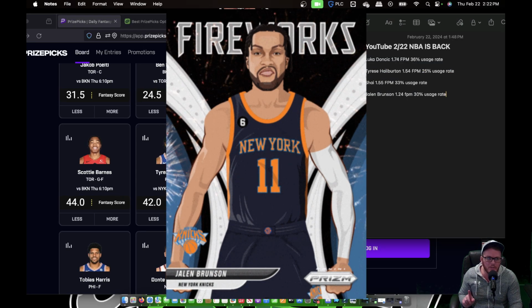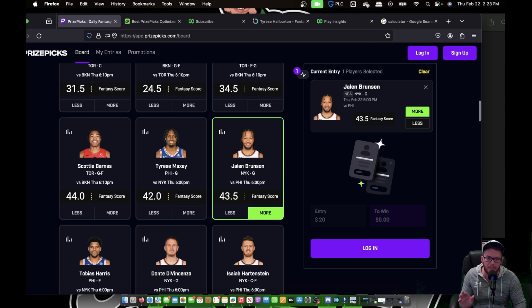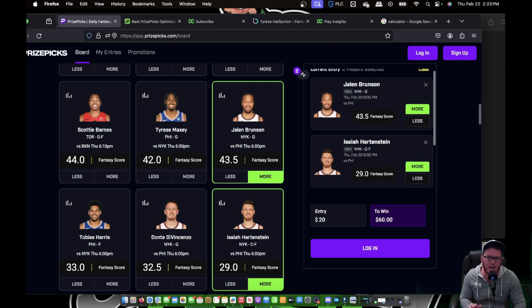Jalen Brunson, 1.24 fantasy points per minute with a 30% usage rate. Now keep in mind, Randall and Anunoby are still out of the mix. Hartenstein's coming back into the mix, but he does have an Achilles injury. If you wanted to go with Hartenstein's fantasy score and take a shot there, I wouldn't hate it. I don't know how it's going to be if he's going to be limited. That's a serious injury, so we don't really know what's going on there.